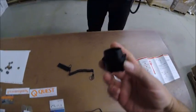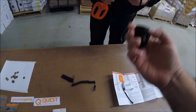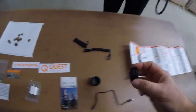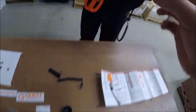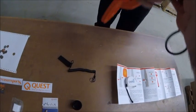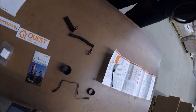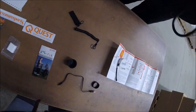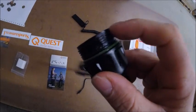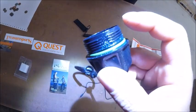This thing, it's split. Watch. Jeez, it's disintegrating. See, you can't tighten that down without crushing it. Yep. So you've got to take this and screw it. Look at the wall thickness. Look how thick that is. That's not good. And you've got to put silicone grease on there to try to keep the water away.